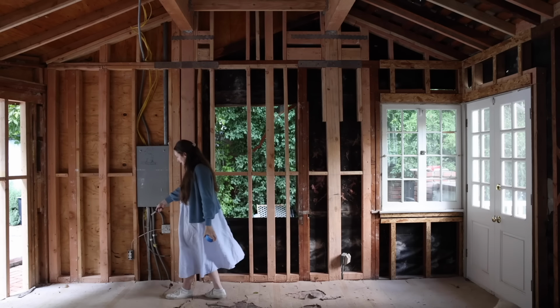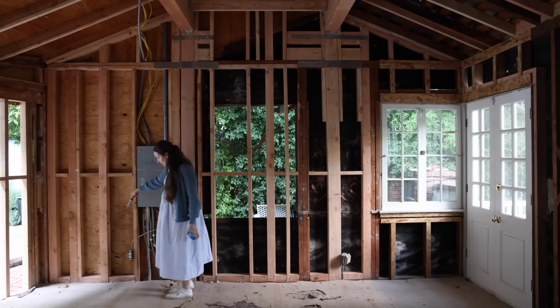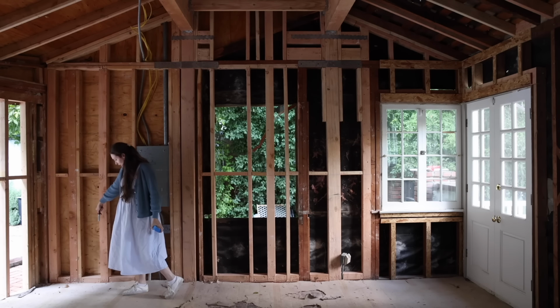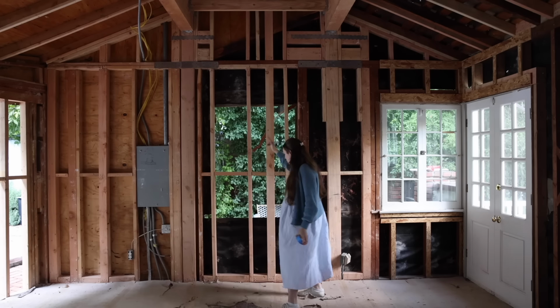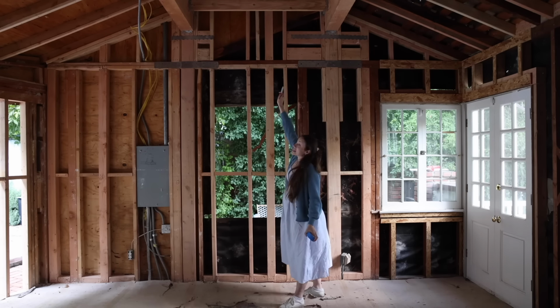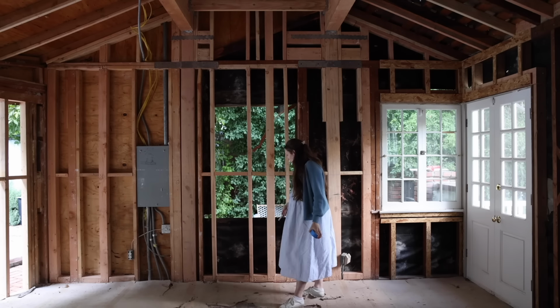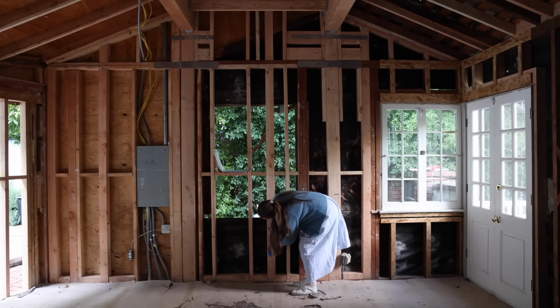This outlet already exists, and that one we'll use for the refrigerator. The only thing that it needs is water, and I see that they've already written it here. So that is for the ice maker in the refrigerator. In the center here is the stove. I see they have "stove" written, and it's right in the center of the wall. This one I need a 220 outlet, so that we know for sure.